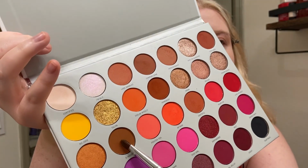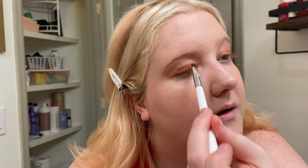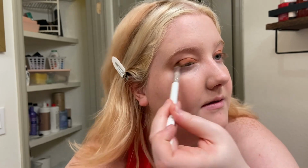Okay. Next, I'm going to take a packing brush, and I'm going to take the color G Money, which is this brown color right here. I'm just going to apply that on the lid. Just packing that color on because I am going to put a shimmer on top of it, and I don't want the shimmer to blow all the steps away.